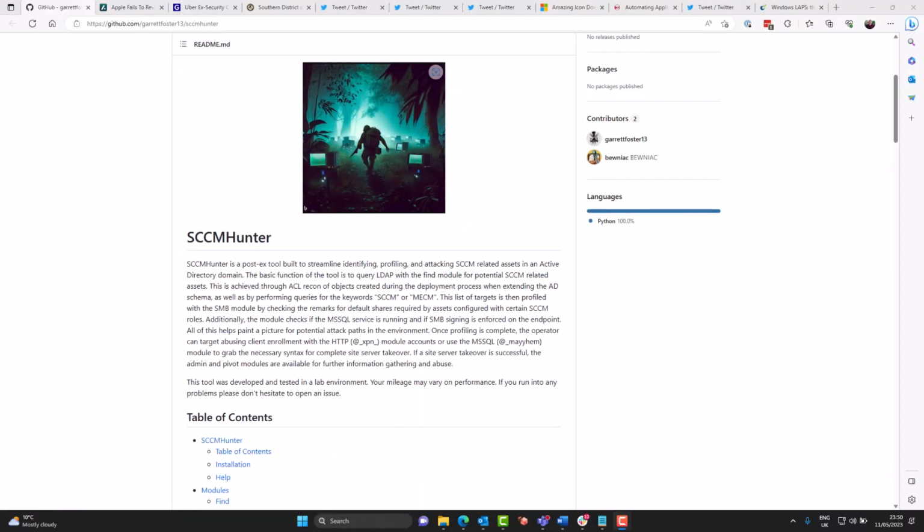Garrett Foster shared his SCCM Hunter tool, which will streamline identifying, profiling, and attacking SCCM-related assets in an Active Directory domain. The basic function of the tool is to query LDAP with the find module for potential SCCM related assets. And this is achieved through ACL recon of objects created during the deployment process when extending the AD schema, as well as by performing queries for the keywords SCCM or MECM.